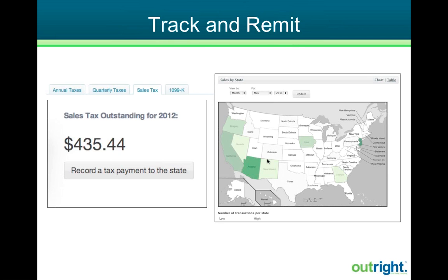So finally, tracking and remitting. This is probably also somewhat easy, which is just making sure that you actually track how much you've collected, because you then need to pay that to the state. Every state has a different rule about when you're going to pay, but most are either quarterly or monthly. It's usually pretty straightforward. Once you start doing it, it should be easier to figure out how to do it in the future.